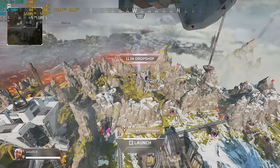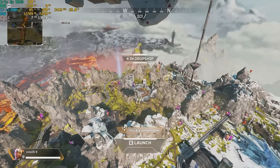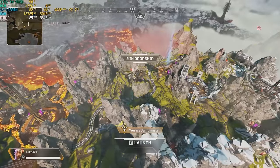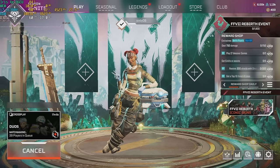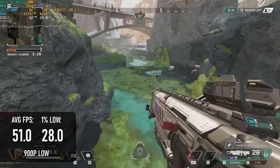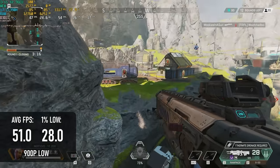Booting into Apex Legends was something of a slideshow, even at 900p with settings dropped to low. I didn't grab any footage of the home screen, but it was at like 6fps. Things eventually evened out and the frame rate climbed to an unsteady 60fps, but this wasn't a good omen. In gameplay, it just about managed to average over 50fps, but 1% lows were below 30.